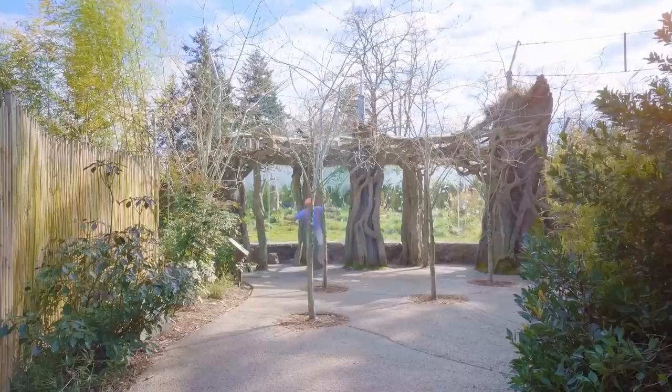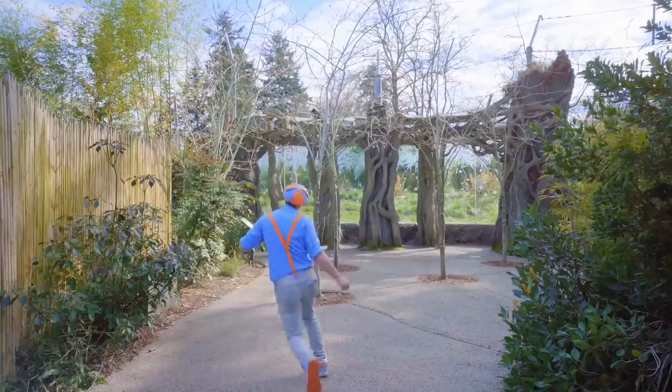Hello friends, it's me, Blippi. Today we're visiting animals. Ready to meet some friends at the zoo? Come on! So much to learn about, it'll make you want to shout, Blippi!